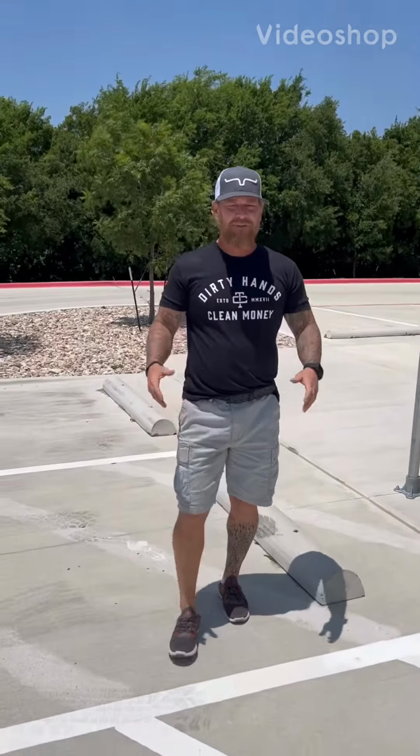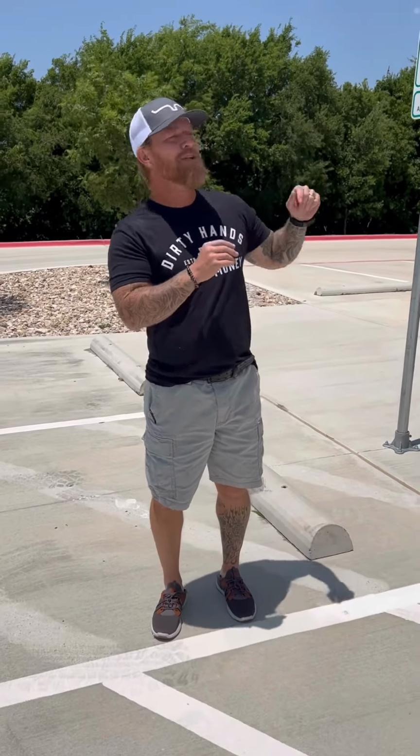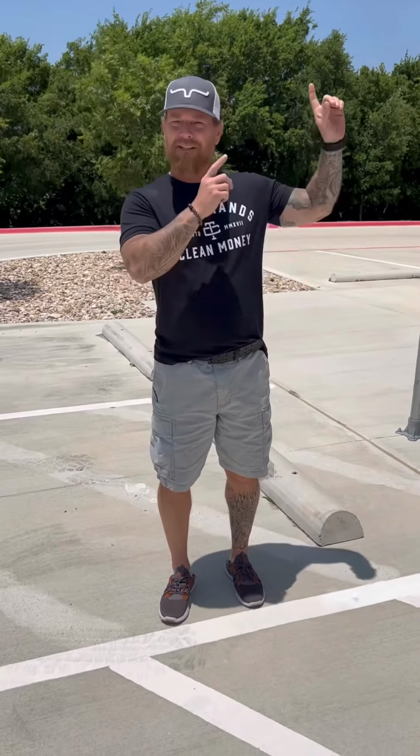Hey guys, we've come to Arlington. We've come to a really cool place, man. This is called the Woodshed. If you're ever in Arlington, come check these guys out.